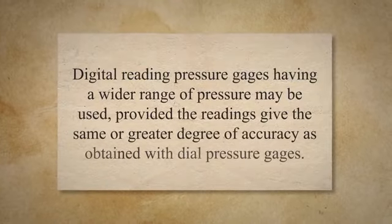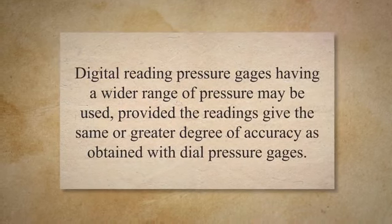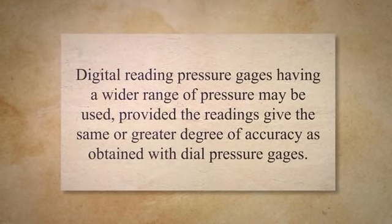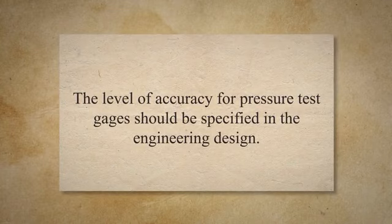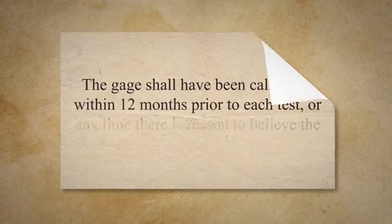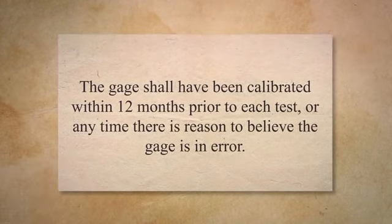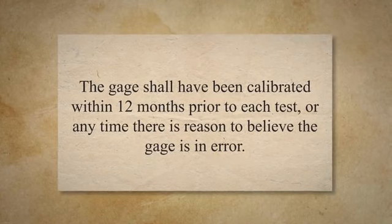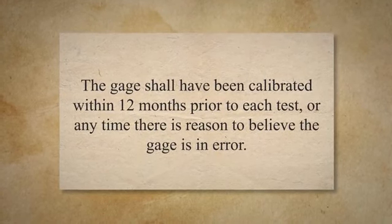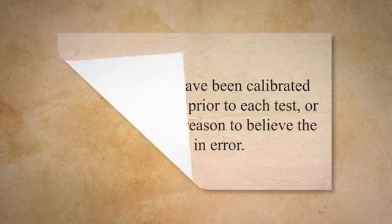Digital reading pressure gauges having a wider range of pressure may be used, provided the readings give the same or greater degree of accuracy as obtained with dial pressure gauges. The level of accuracy for pressure test gauges should be specified in the engineering design. Each gauge shall be calibrated against a standard deadweight tester or a calibrated master gauge. The gauge shall have been calibrated within 12 months prior to each test, or any time there is reason to believe the gauge is in error. Calibration may exceed 12 months with the owner's approval.